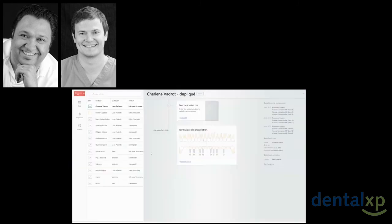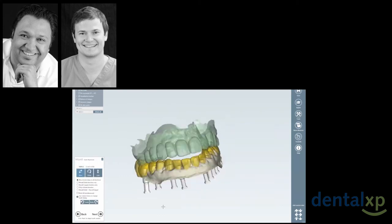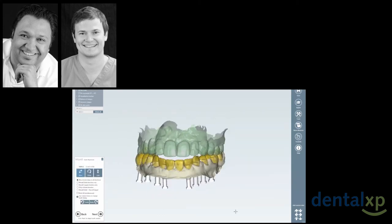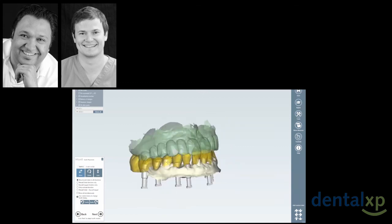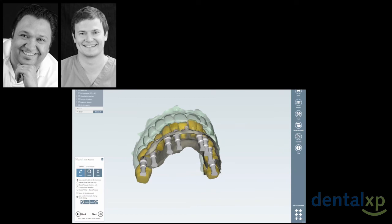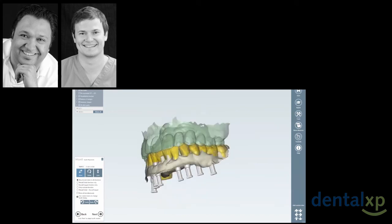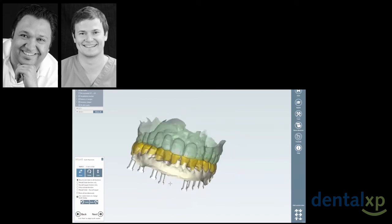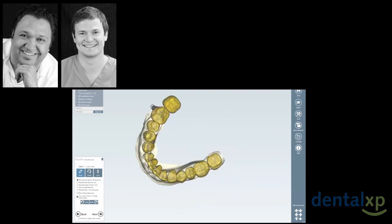So we asked directly for a lab design. Once again, because of all the space limitations of this case, it's really important to be able to do your planning with something that will be as close as possible to the final result. You can see in the Nobel design software that the lab design was done very, very efficiently according to the patient's occlusion, according to the situation, according to all the space limitations.